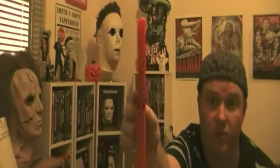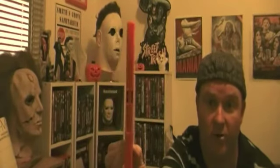I switched it out to one of my orange cases, which looks awesome because the remake covers look absolutely frigging awesome with orange cases, with the colour scheme. So yeah, I love the remake. I think it's awesome.